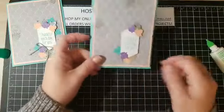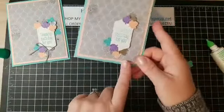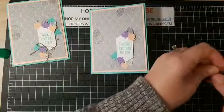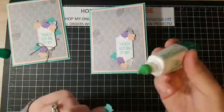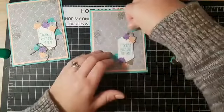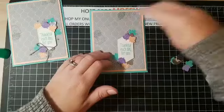Okay, so I just put in a little Petal Pink leaf and a silver leaf down here, and then we're just going to fill in a little bit more on the top. So I'm going to use a Coastal Cabana leaf up here. I think glue dots would be quicker, but it's okay. It gives me time to chat.